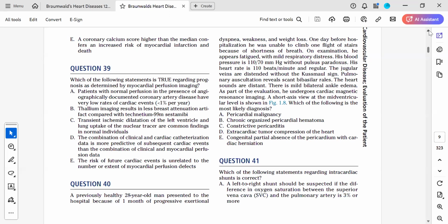Now, question 39 says, which of the following statements is true regarding prognosis as determined by myocardial perfusion imaging? A, patients with normal perfusion in the presence of angiographically documented coronary artery disease have very low rates of cardiac events (less than 1% per year). B, thallium imaging results in less breast attenuation artifact compared with technetium-99m sestamibi. C, transient ischemic dilatation of the left ventricle and lung uptake of the nuclear tracer are common findings in normal individuals. D, the combination of clinical and cardiac catheterization data is more predictive of subsequent cardiac events than the combination of clinical and myocardial perfusion data.